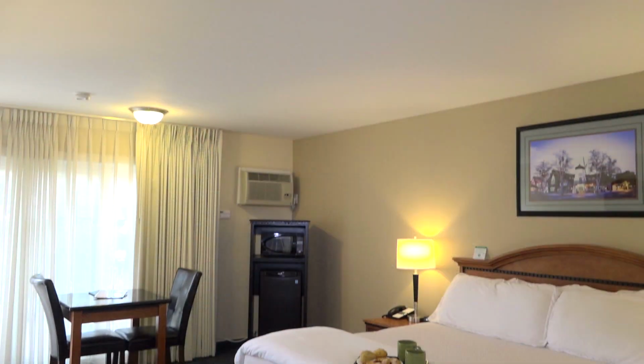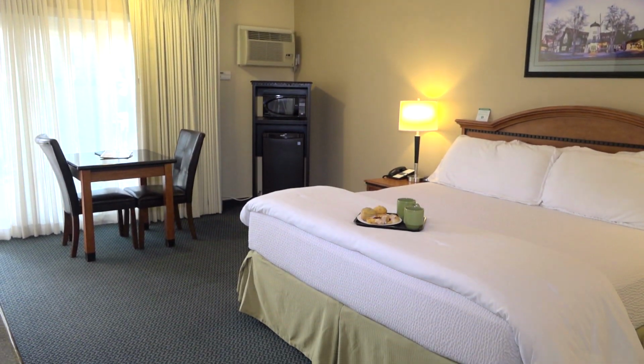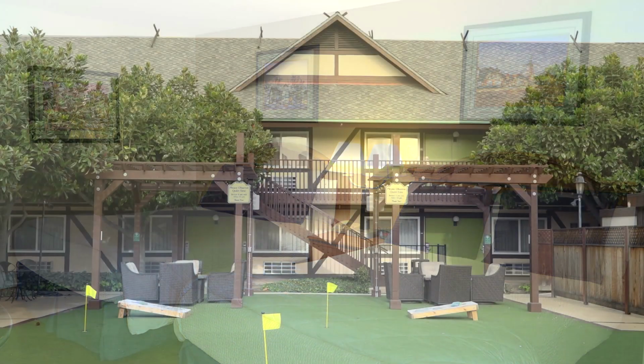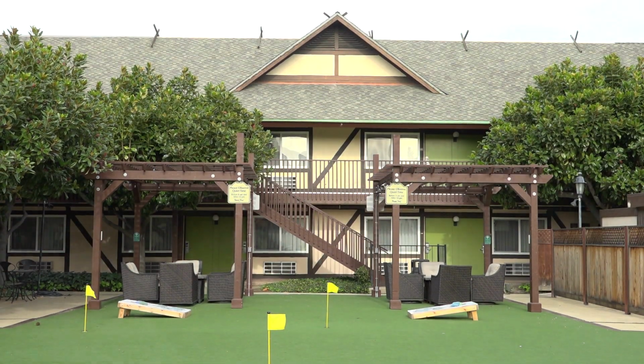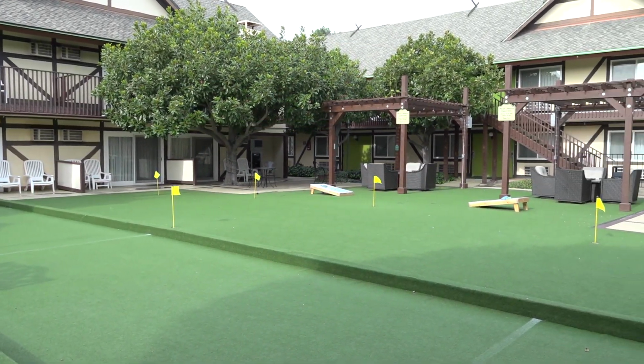Fantastic. How many rooms? We have 97 rooms, all equipped with microwaves and refrigerators, and very self-contained. We have a barbecue pit on the property, all the amenities to play. We have bocce ball, putting green. We have cornhole, the pool, and the jacuzzi, so lots of activities for people to enjoy.